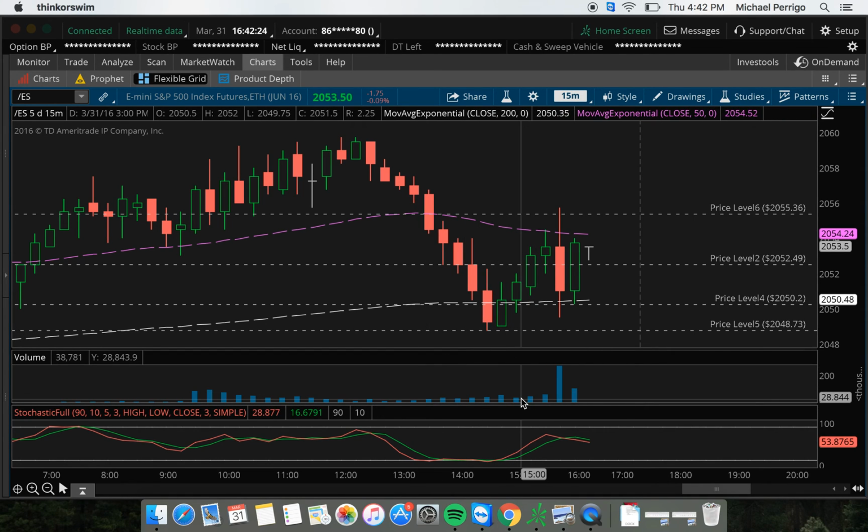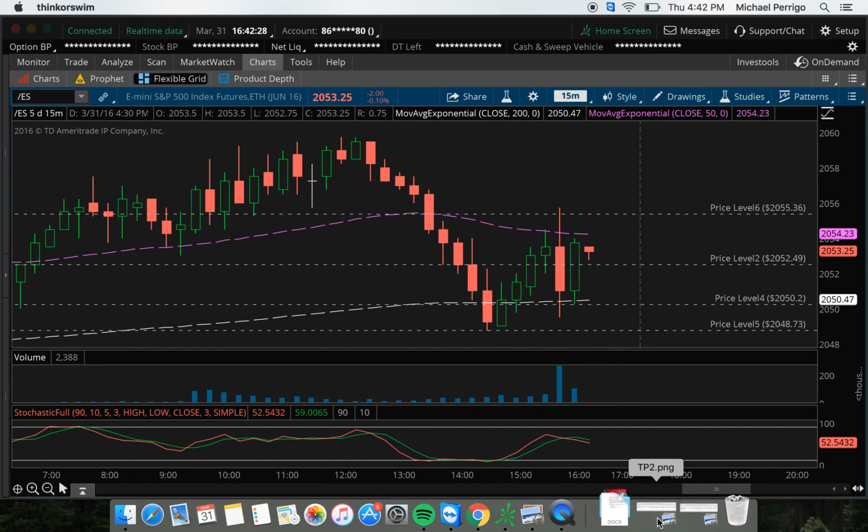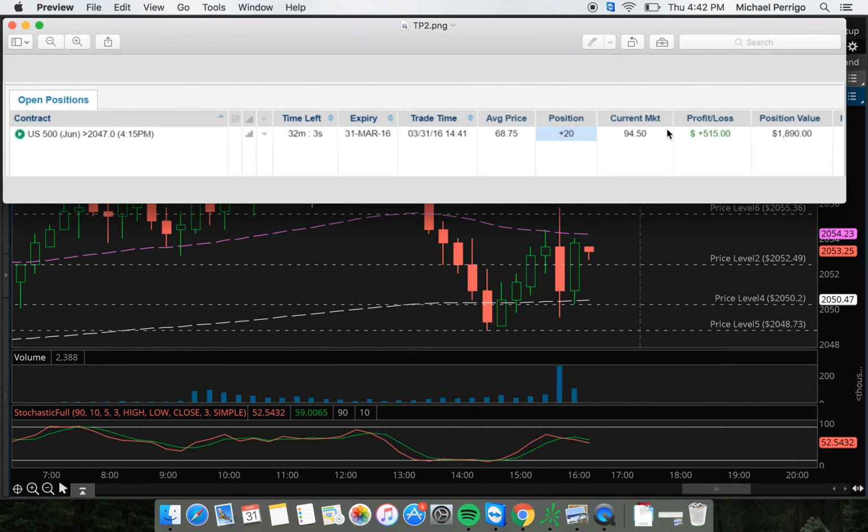So my strike was down here, 2047, and from there it just rose. And that one, TP2, was $515 to end the day. So I actually let that one expire. I withstood a little bit of heat here, I think because the time decay had taken its toll. I really only dropped down. My strike was never threatened, and I was never negative. After it got to this point, the lowest I ever got was like plus 300.